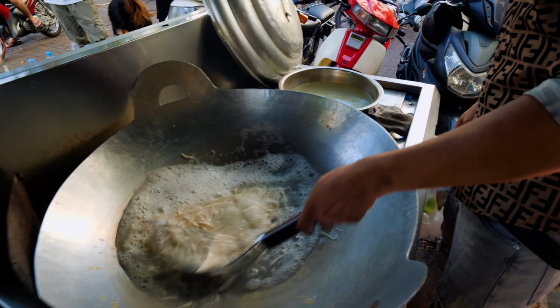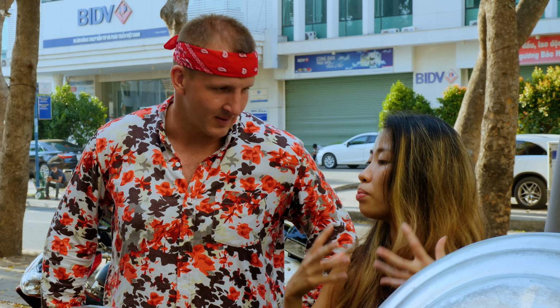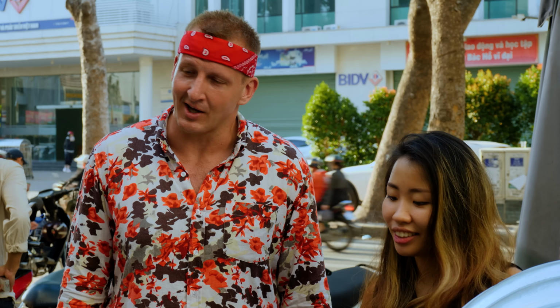He said he's inspired from Japanese cuisine, from the udon noodle. But he wanted to make it differently. He wanted to bring the Vietnamese taste into this. Fantastic, I love it. Super creative.